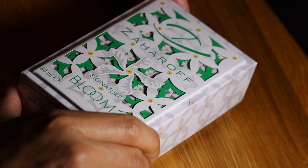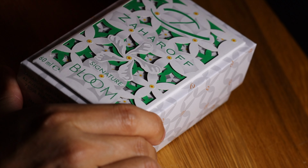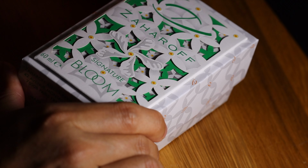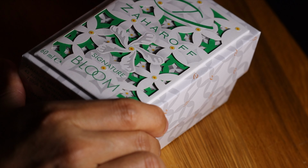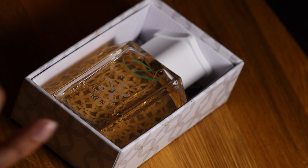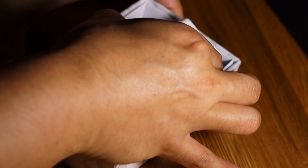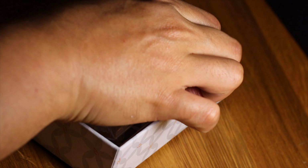If there's that many white florals, how can you be so sure? The biggest takeaway that I have from this is right from the opening, you're going to get a beautiful coconut. Now, the coconut, in my opinion, is so creamy, it almost leans into a lactonic type of feel, right? So it's very creamy, it's very milky in a sense.